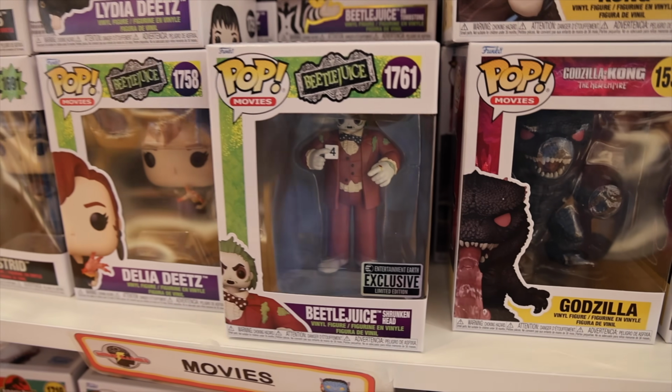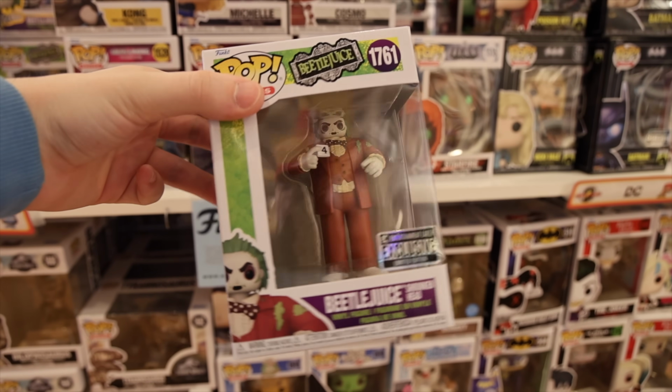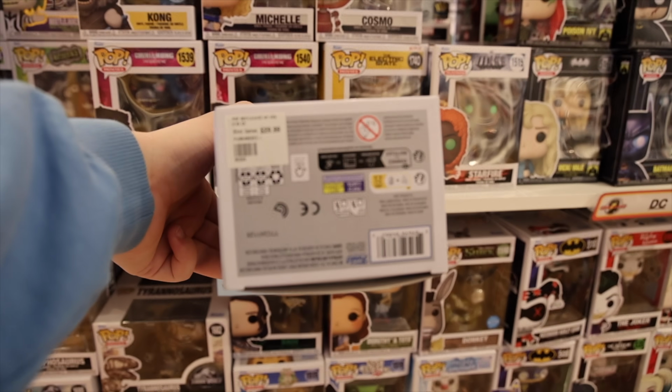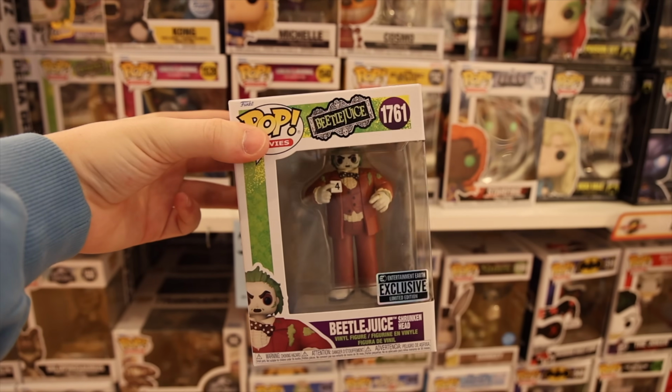I love those figures that have the small heads. And if I get this one here, that will be every single small head Pop ever created. How much is this one? It is... Okay, because it's an exclusive, it's 30 bucks. Yeah, we'll go for it.